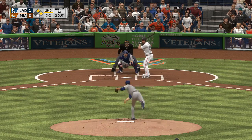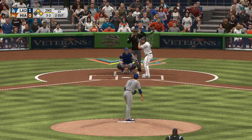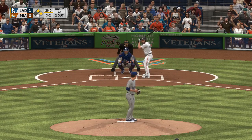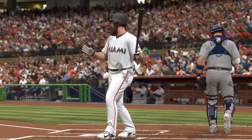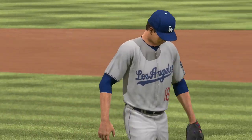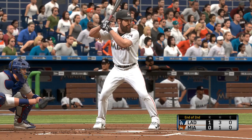Ready now with the payoff pitch. Just staying alive, putting together a really good at-bat here. The payoff pitch one more time. Swing and a miss. Blew the fastball right by him, and the inning is over. Marlins strand a pair. They're on the short end of a 1-0 score.